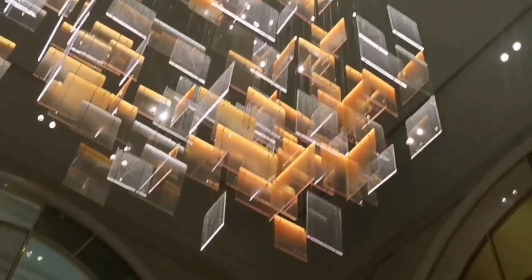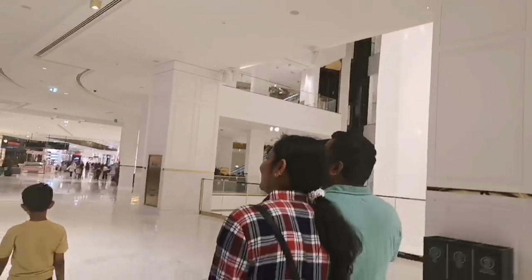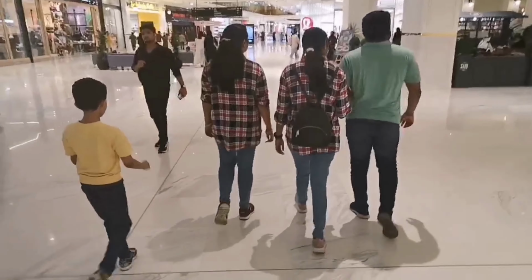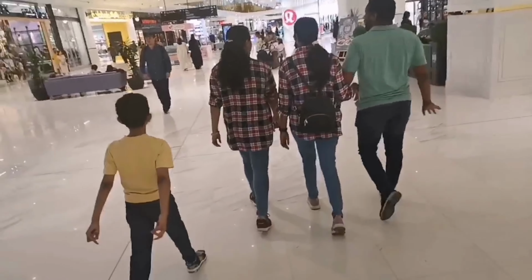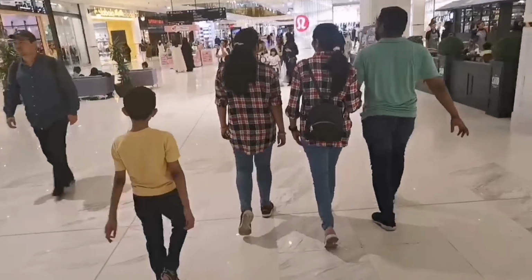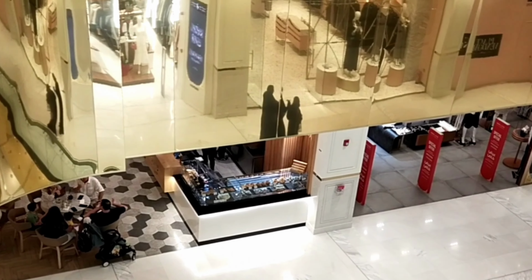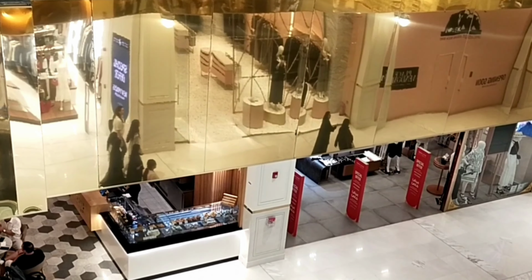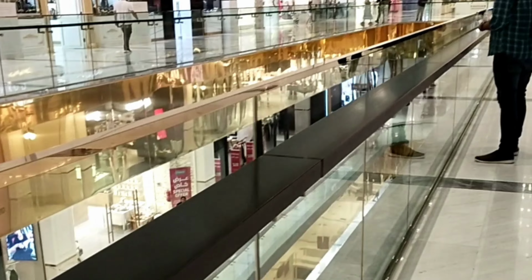Vendome Mall Qatar, also known as Place Vendome, is a luxurious shopping and entertainment complex located in Lusail, Qatar. It opened in 2022 and has quickly become one of the premier shopping destinations in the region. The mall is named after the famous Place Vendome in Paris, reflecting its upscale and elegant atmosphere. The complex includes two five-star luxury hotels, Le Royal Méridien and Palais Vendôme, a luxury collection hotel.